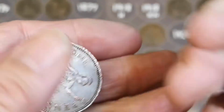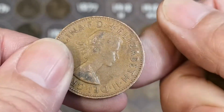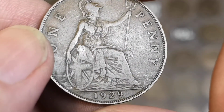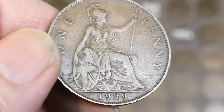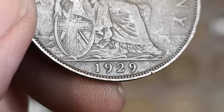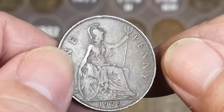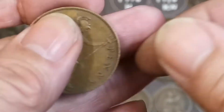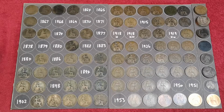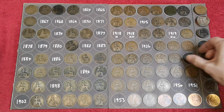Right, 1921. 1961 again. A couple more in this handful. 1929. Oh, I thought there was something written in the corner there. I'm seeing things now. Last one, 1936. We've got the 1936, which is an upgrade.